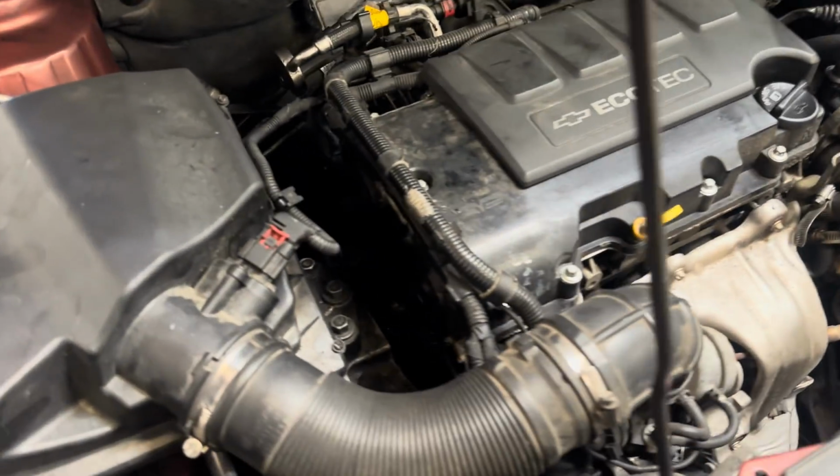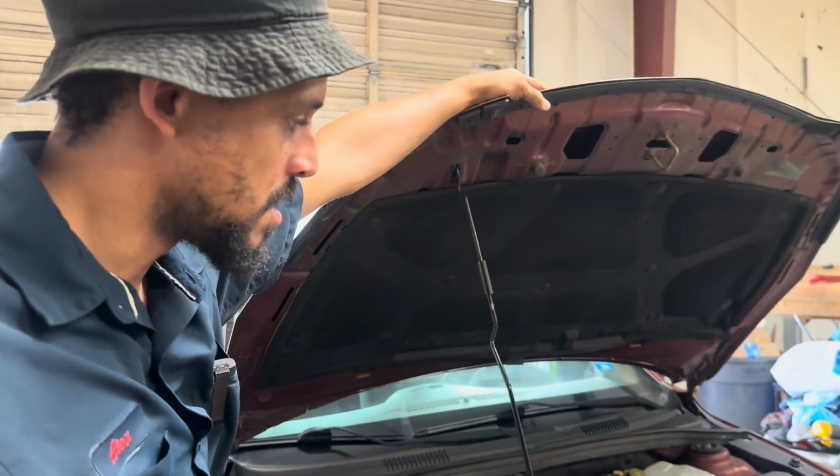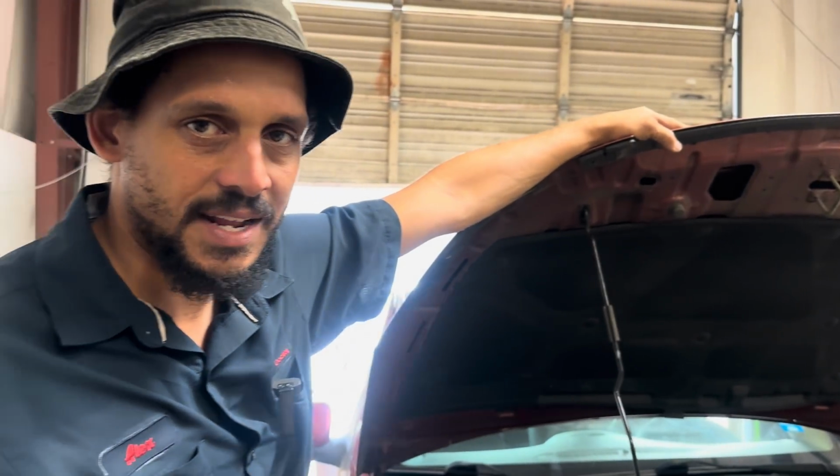What I think about this car, because I'm pretty sure a lot of you are probably inquiring about Cruzes out there, to me, they're like throwaway cars. The Sonics, Cruzes.